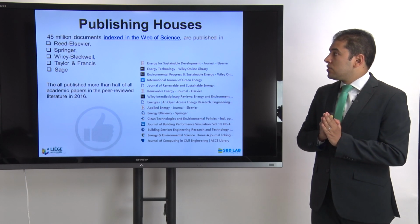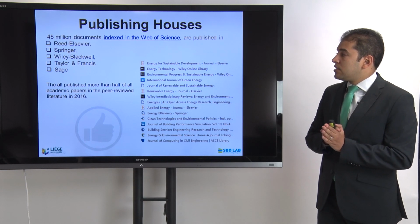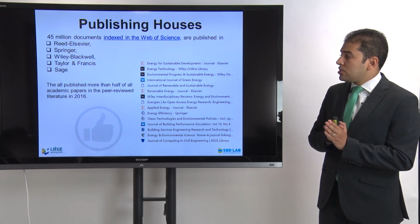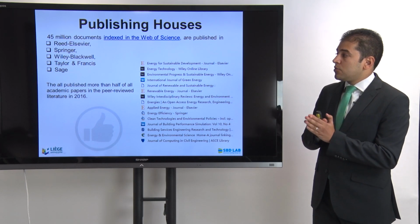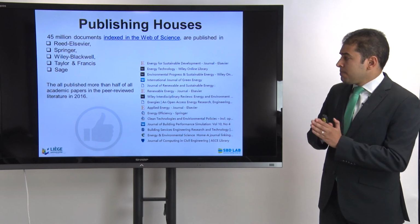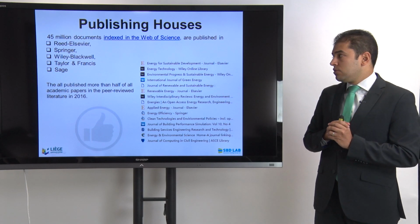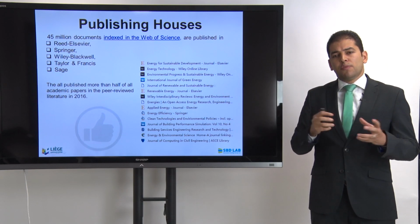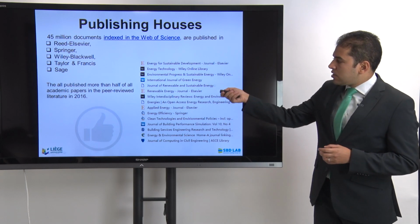We are talking about 45 million documents. They are indexed in the Web of Science, and they are published in the biggest publishing houses: Elsevier, Springer, Wiley, Taylor and Francis, and Sage. They are the 5 main publishing houses worldwide. Most of the journals are published under them, and as you can see, these are some examples.